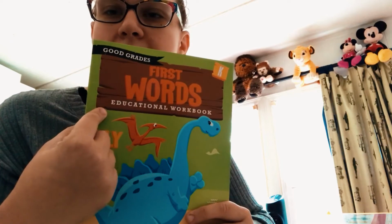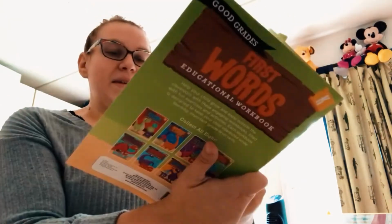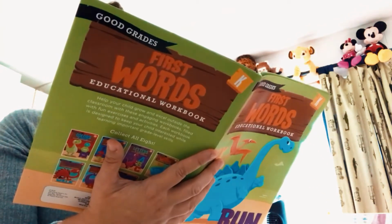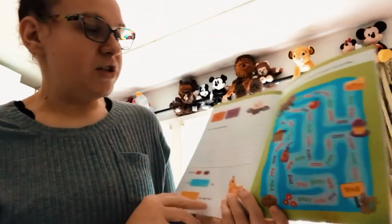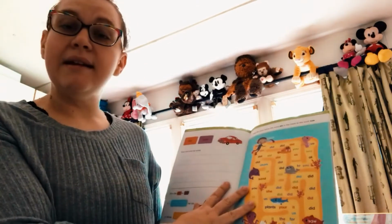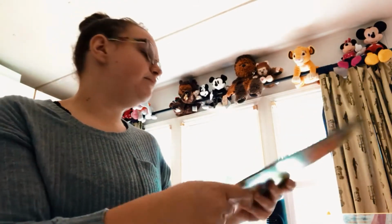And then we have this First Words book. This is going to be good for both of the kindergartners. I think they're really going to like it. It's just basic. It's going to help them with their beginning sight words. And I think that's great.